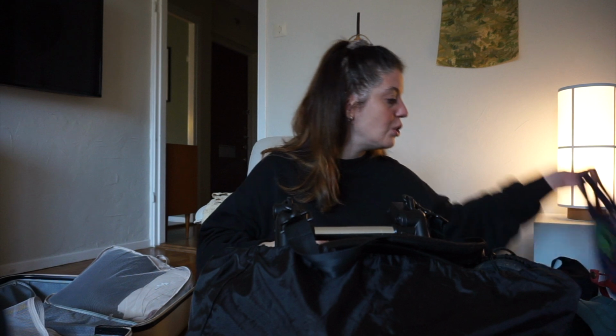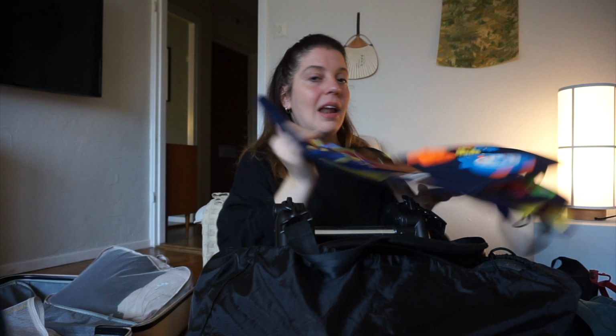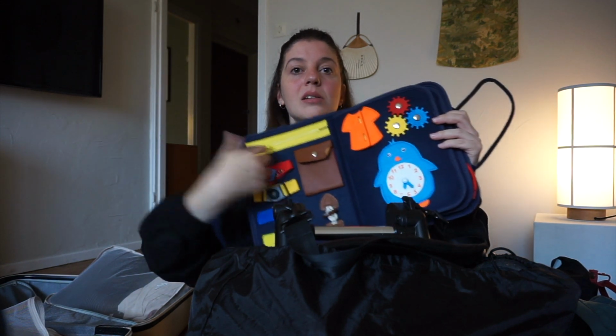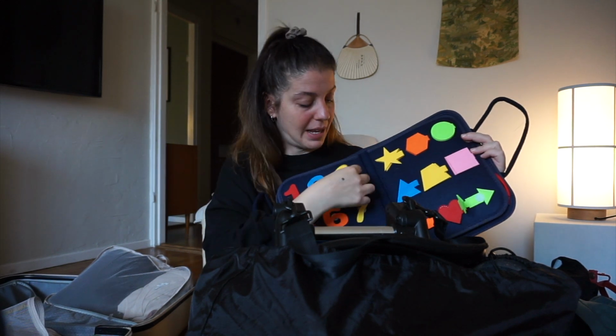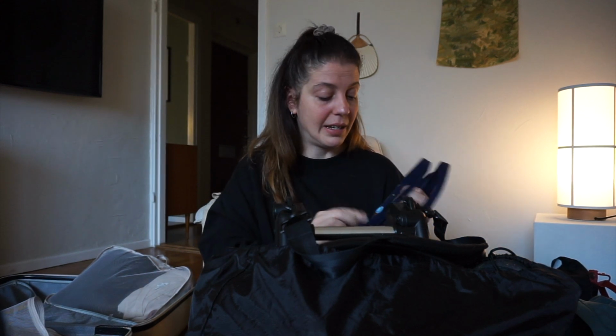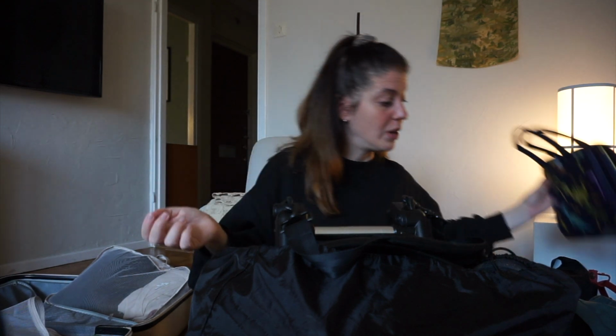Also, this one is a huge tip for when you are on a plane or you have to entertain the baby for quite some time. It's super compact, like a little book, but there is so much. You see already a lot of animals on the outside, and then there are different pages with buckles and straps and a clock and shapes and numbers that they can take out and put back. So this is a really good thing to have as a toy if you don't want to bring too many toys with you. It works as a mini toy in one.